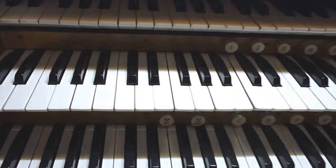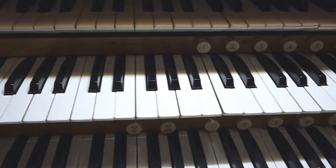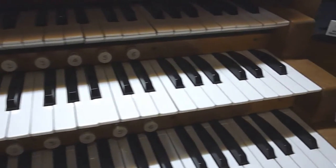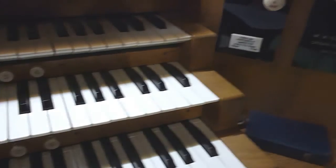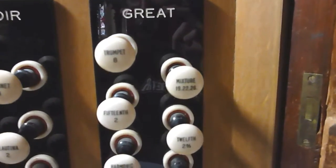The centre manual plays the great organ. There are two flute stops and six diapasons whose forthright, incisive tone characterises the true organ sound. The diapason chorus alone has the weight and clarity to lead singing. A powerful trumpet tops the chorus, adding colour and brilliance.